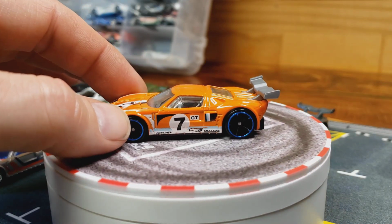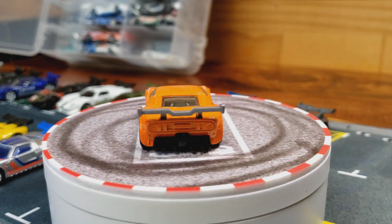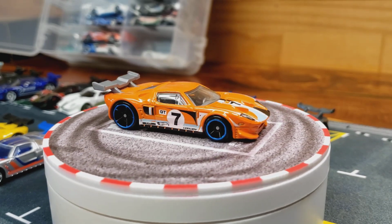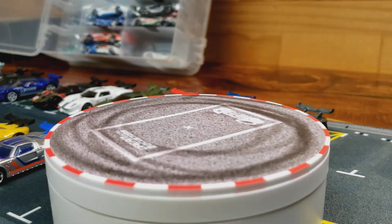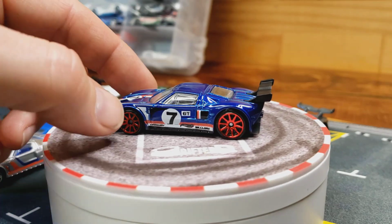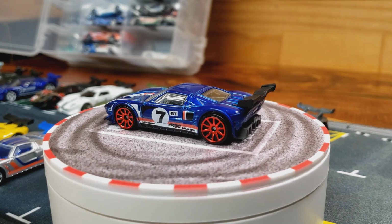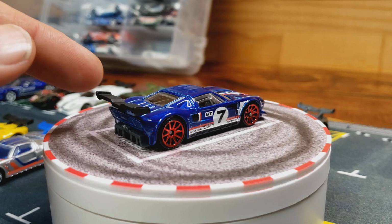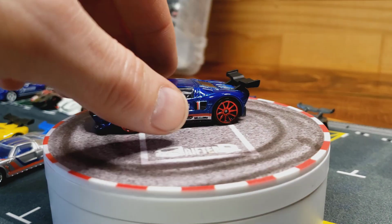Then came this mainline release of the orange. First time we see it in the open hole 5-spoke rim. This was another mainline release in a 10-spoke. Same deco, different colors. Not sure what this one was called, but I know it was on a card.